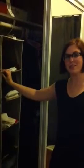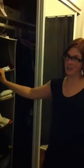This is Emma. This is a tour of my closet for fall 2011 and winter 2012. So the goal for this season is to be able to change over my entire wardrobe in a way that's better fitting to my personality, and also do that with very strict confines.